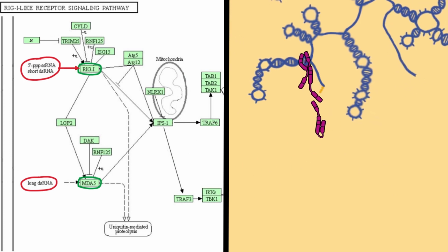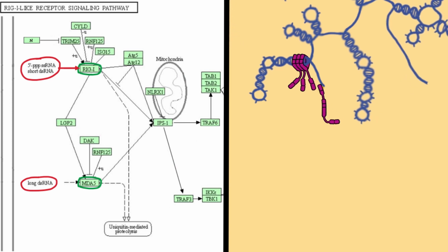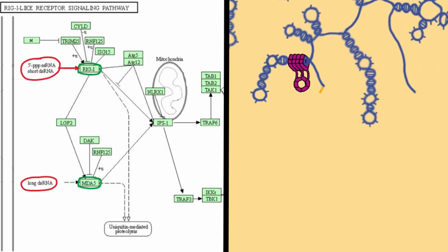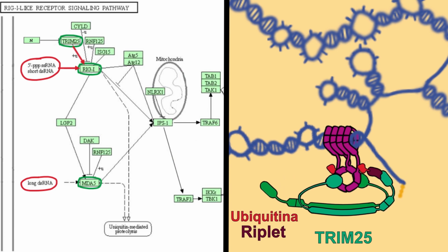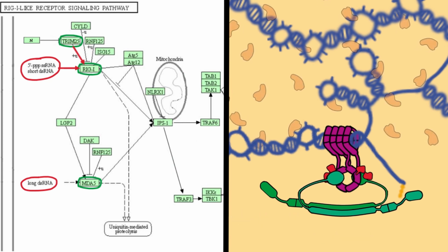Even so, some RIG proteins manage to bind to the false cap, and the RIG proteins attach themselves to the viral RNA. When 4 RIG proteins bind to the RNA, they form a tetramer. Then the TRIM protein adds ubiquitins to stabilize the tetramer so it can bind to IPS-1 proteins. But the virion has a weapon to counteract the RIG proteins.